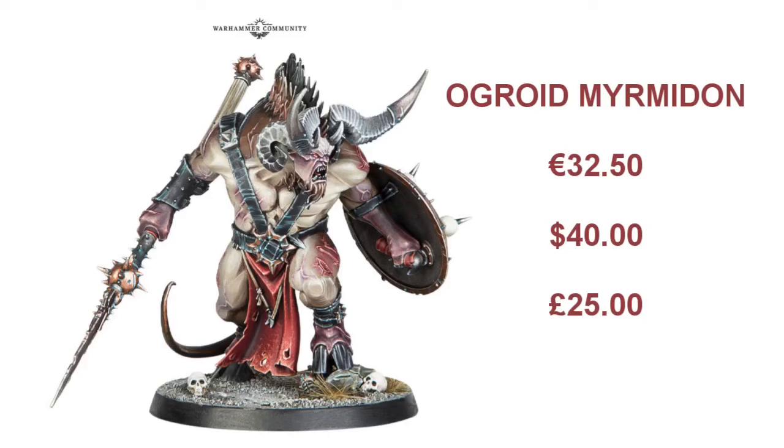The first thing is the Ogroid Myrmidon. This is being reported at €32.50, which sounds about right because there's other Ogroid miniatures for the same price in the EU store right now. In the US it's going for $40 or $41. I think it will go down at 40 because that's what the similar models are doing over there. Now if that pricing is correct, that means in the UK it will be £25.